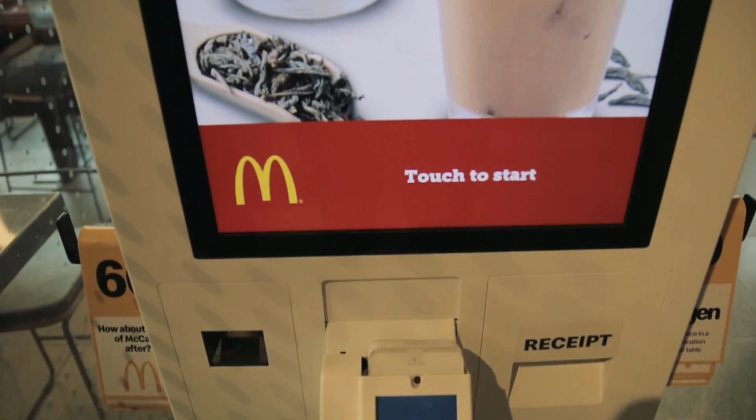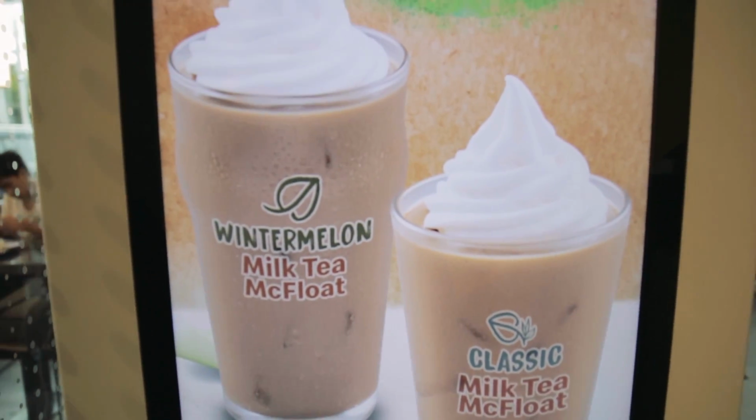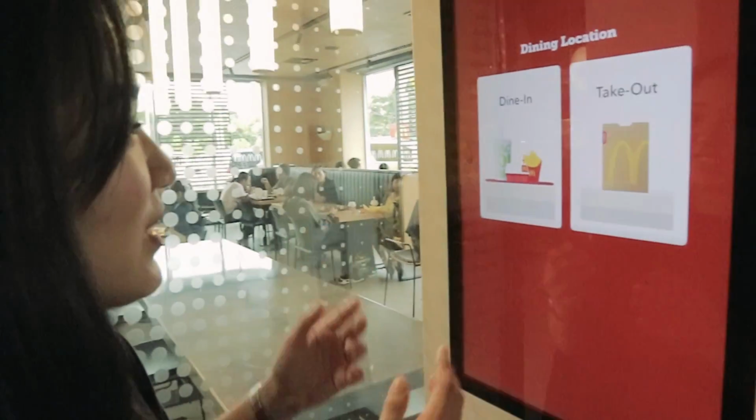This is McDonald's Next Gen. Bakit ba next gen? Kasi from their usual counters, nag-transition na sila into fully automated counters where you can order. And ngayon, tatry na natin kung paano mag-order dito. So first, touch the start.